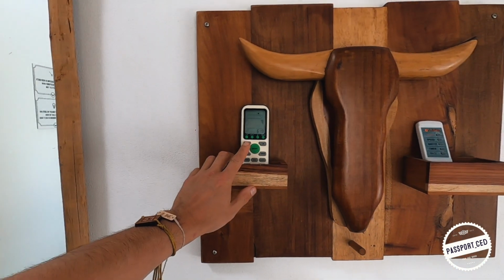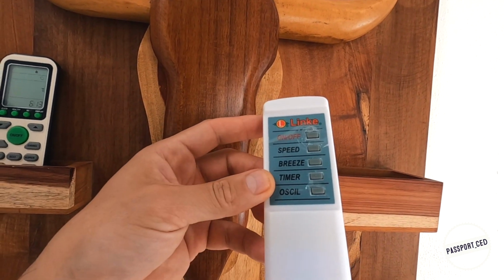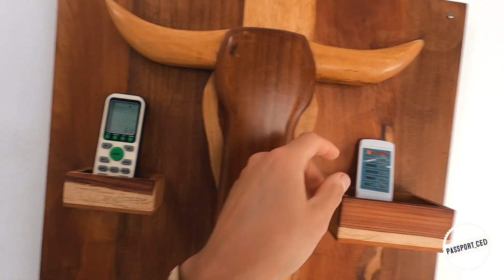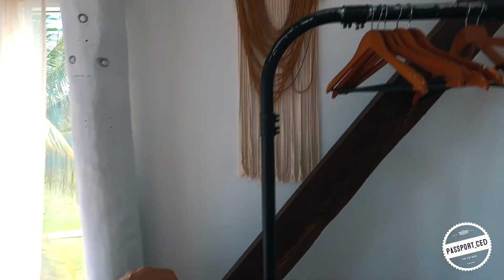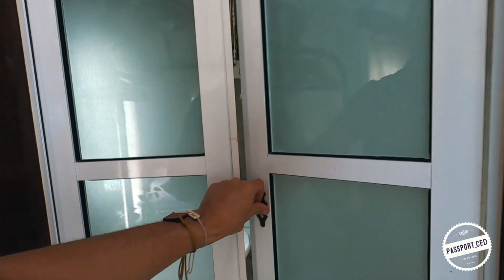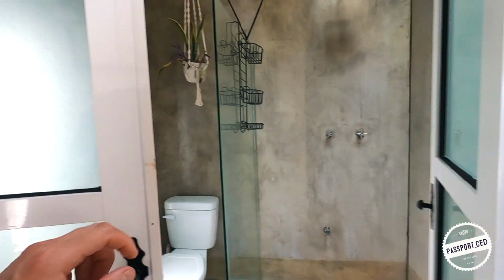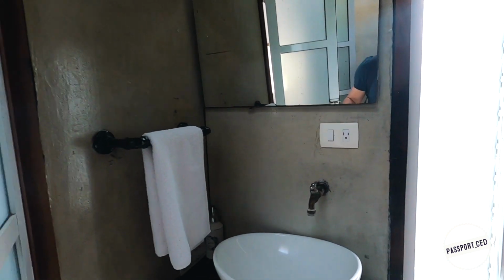You have a remote to control the AC. What is this here? Speed, breeze. Oh, this is the fan and this is the AC. Got it. You have some coat hangers here on a rack, and I'm assuming this is the bathroom here. We have a private bathroom as well. It is not shared. You get that with your private room here.